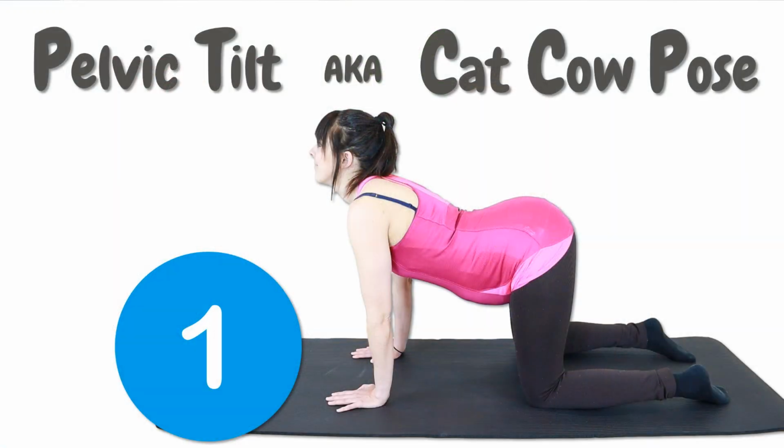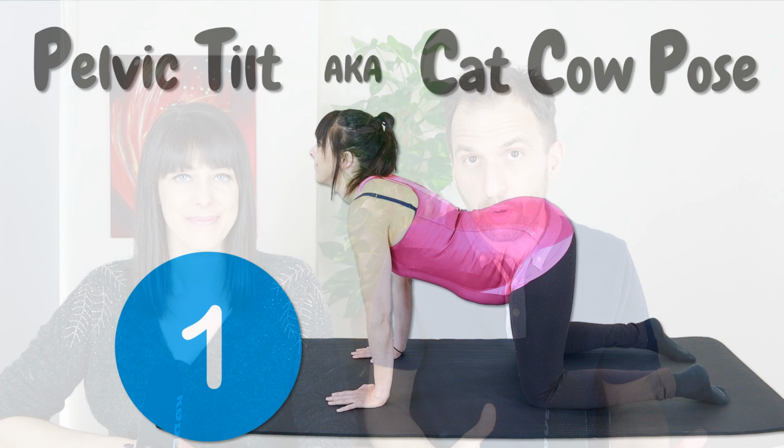Yes. So the first exercise is called pelvic tilt. Some people also call it cat-cow pose because that's the term they use for it in yoga. Now, pelvic tilt is really a great exercise to prepare for labor and birth because it brings so much more flexibility into your body. In particular, your pelvis, your thighs, and also your hips. Right. But it also helps strengthen your pelvic and abdominal muscles. And that is just going to make the pushing phase so much easier.